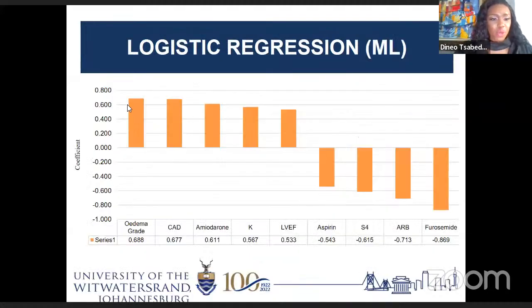This graph shows you the different clinical parameters that were significant predictors, if you want to call them that, of mortality using logistic regression. The ones over here are associated with an increased risk of mortality, for instance the presence of coronary artery disease, amiodarone, and potassium. So high potassium levels were associated with mortality. Whereas medications such as beta blockers, furosemide, angiotensin receptor blockers and aspirin significantly reduced the risk of mortality, hence the negative coefficients.